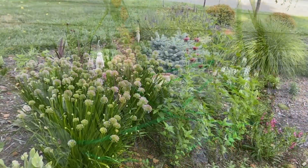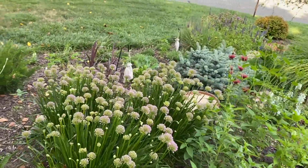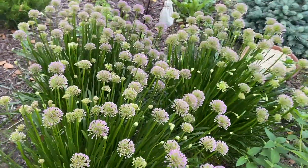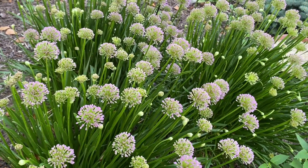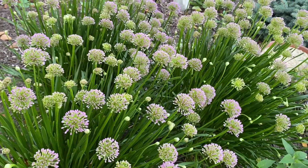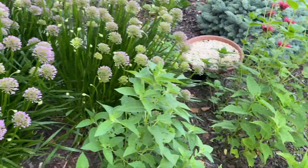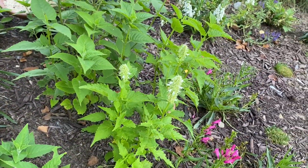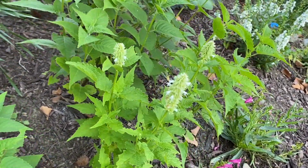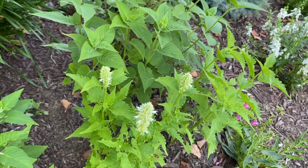In this bed, I've got the Millennium Alliums, which are now starting to put on some color and looking beautiful. I think they will be in full bloom in the next week or two. Absolutely gorgeous. And then over here is a white hyssop. This is from my winter sowing and it is actually blooming. I'm super happy to see that.